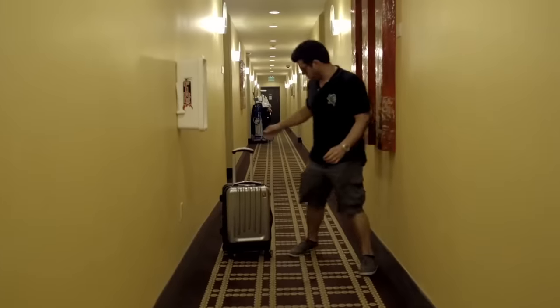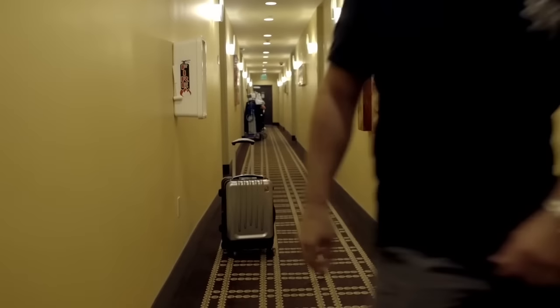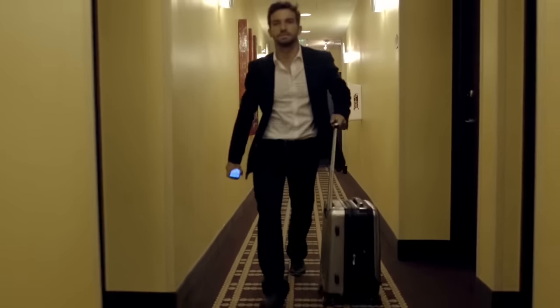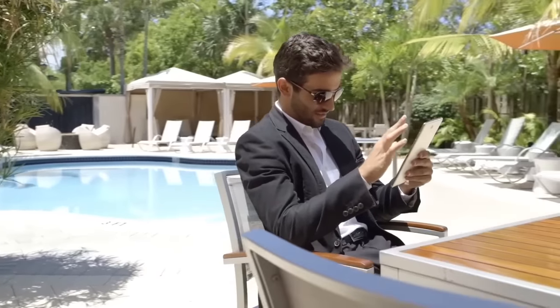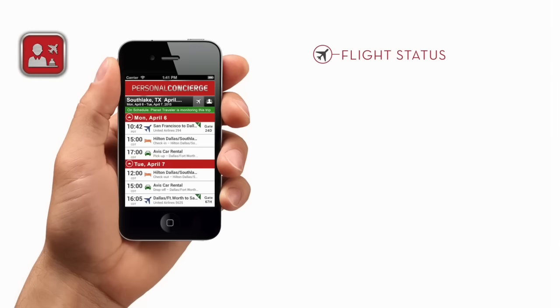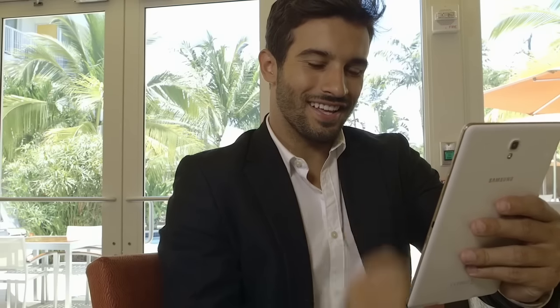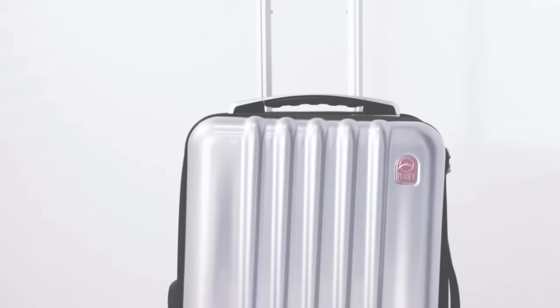The Planet Traveler app can also program a security alarm, both through the speaker and on your phone, to guard against unexpected separation. A revolutionary app monitors and controls all functions of the smart case and provides personalized concierge information at your fingertips.